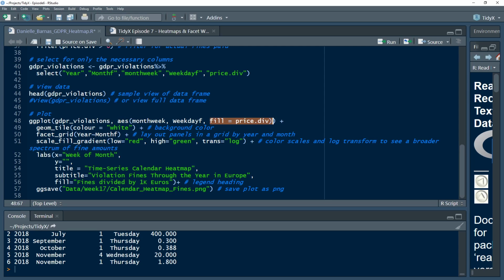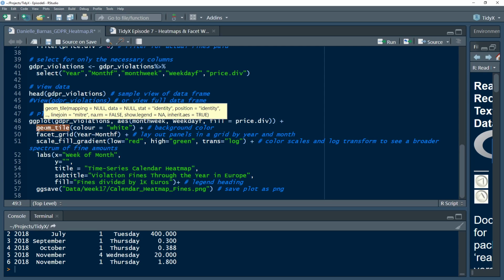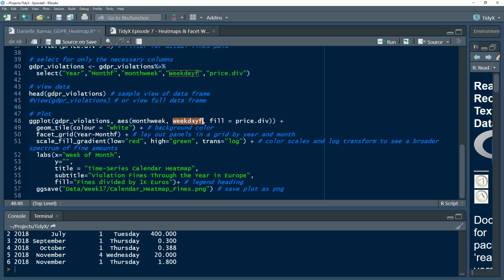So then geom tile is a way to do heat maps. It's going to draw a little square based on your X and Y, the coordinate. It's going to draw that square there, and it's going to color it or fill it based on the fill aesthetic here, which is the price.div. And then otherwise color equals white. So that's going to set the background color of the tiles there.